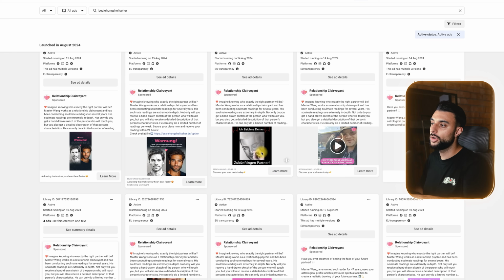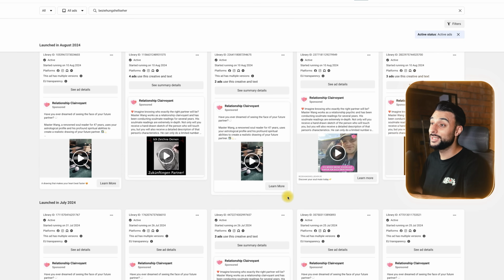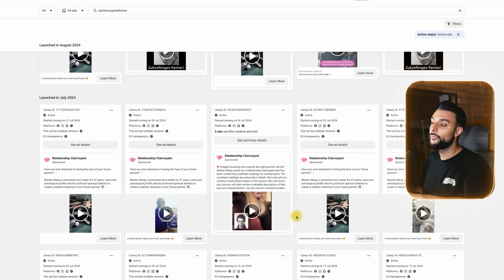Then you can see they've also got a video ad here, which shows somebody drawing the soulmate in question. So again, it's the same ad copy, but with a video. Then they have another video here showing a soulmate drawing, showing a couple doing it. So it actually shows the couple that did the soulmate drawing and then coming together. So they're doing between videos and images, but you can see they're using a very powerful way of marketing.